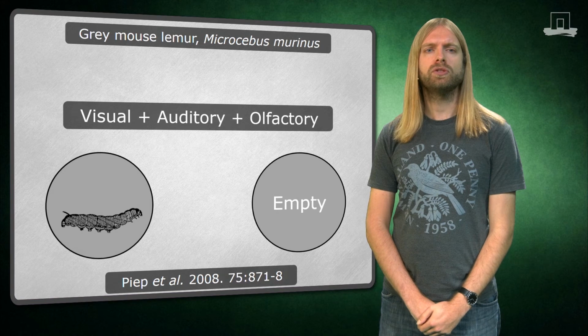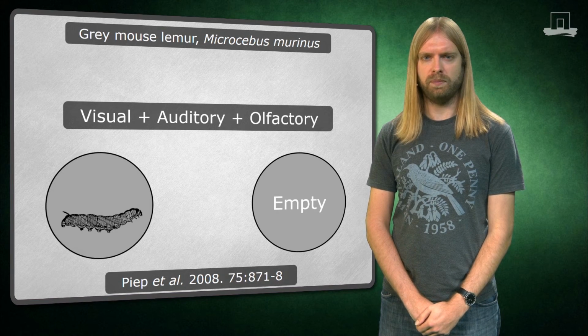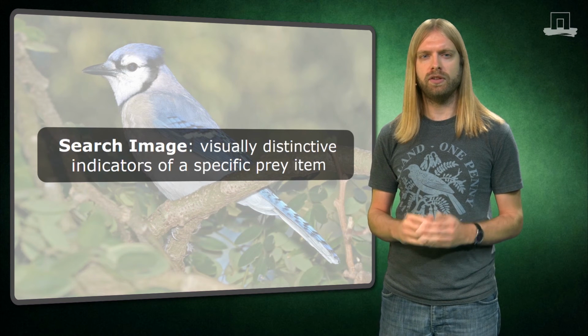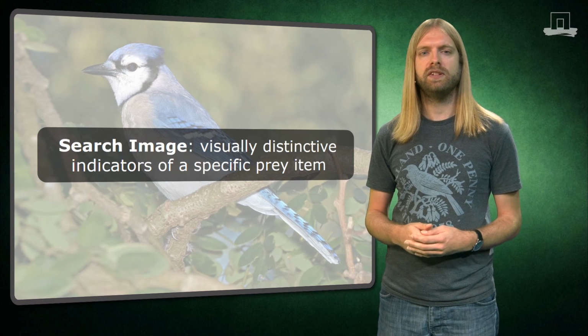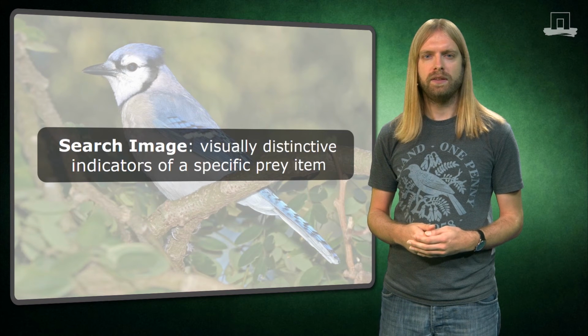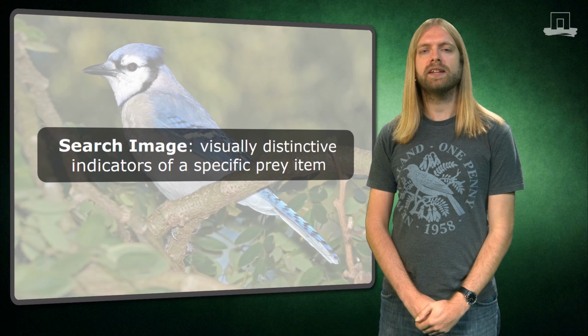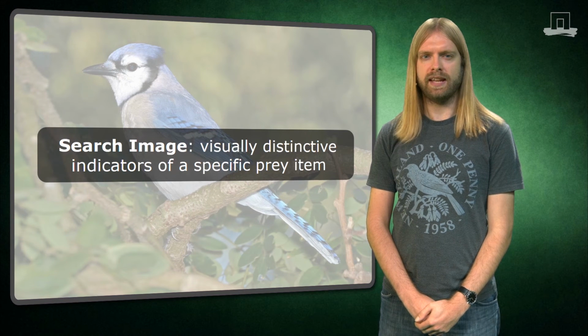What about predators caught in an arms race trying to detect cryptic prey? For visual predators, this process involves the formation of a search image, visually distinctive indicators of a specific prey item that can be discriminated from the background. Search images are another excellent example of the importance of learning in animal behavior.